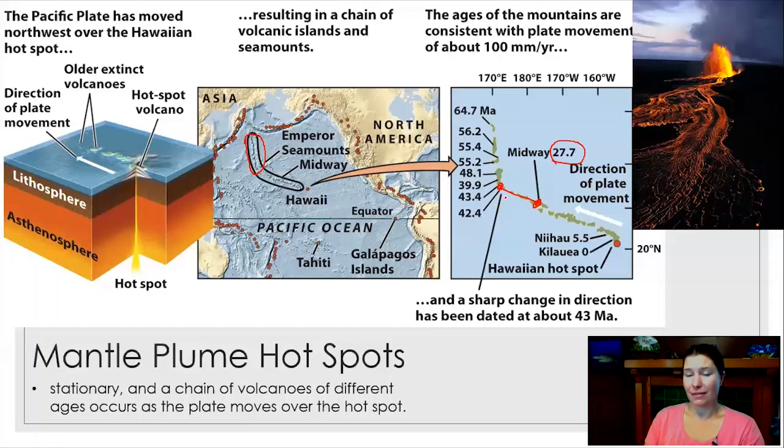We do a little bit of math and we can figure out the rate at which, not just the rate at which Hawaii is forming, but the rate at which the whole Pacific plate is moving, which is very cool. We also can figure out direction because the Emperor Seamounts are pointed much more towards the north. Okay, so I'm going to put an arrow here. Whereas Hawaii, all the way over to Midway and even a little bit further, is more toward the northwest. So what's the order of operations here? What happened?